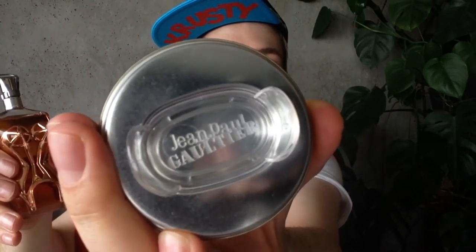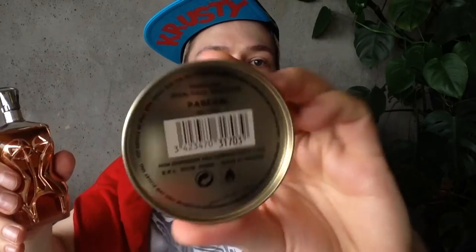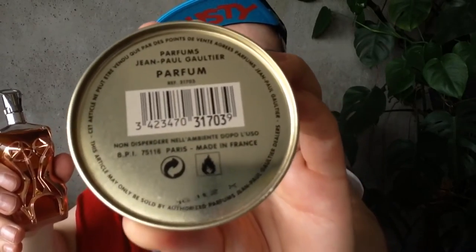This is the first, you know, the corset, the famous Madonna corset as well. This is the first corset used for the Gaultier Pure Perfume. This is also a metal corset. It's very cold to the touch. And you take it off of its little stand. And you also have the Jean-Paul Gaultier inscription at the bottom there. Very beautiful. This is the bottom of the can.